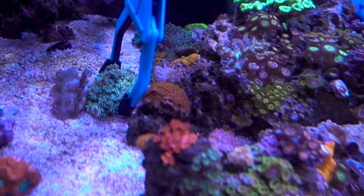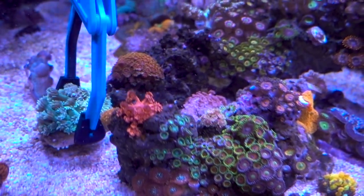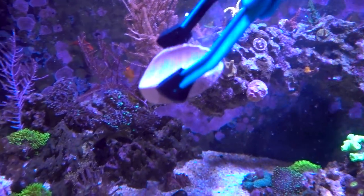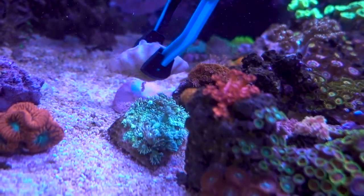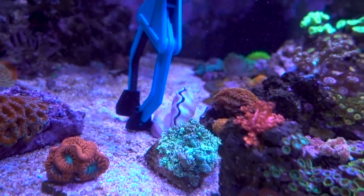I'm going to use this opportunity to test out a different spot for the turquoise or green goni, because it did not seem to be too happy over there. Ugh. Probably should have rinsed this guy. It's interesting because you can see the bottom's already kind of secreting stuff, trying to attach to things. So let me see if this Teresa's actually like this little clam hammock here.